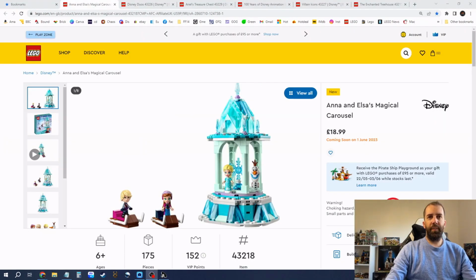Moving on to Disney for this month, starting with Anna and Elsa's Magical Carousel. This set is launching in the UK and Europe on June the 1st, but it doesn't look like it's coming to the US until August the 1st. This set has 175 pieces and costs £19, $20 or €21.